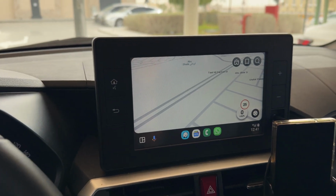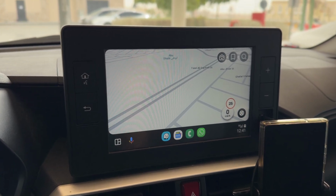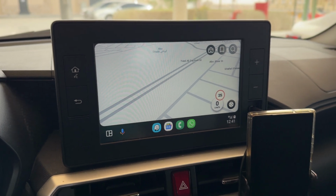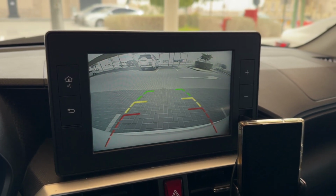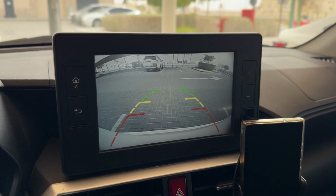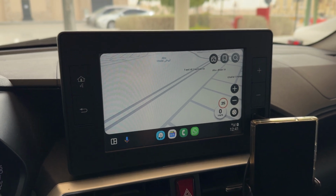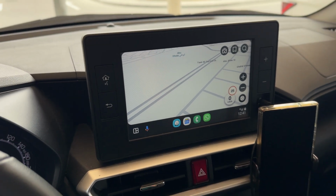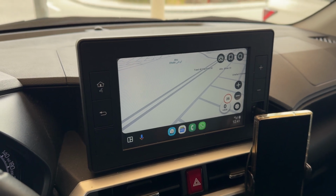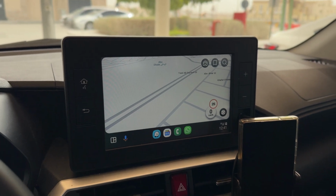On infotainment, this is a 7-inch touchscreen with wired Apple CarPlay and Android Auto. This works very well, no complaints, and the reverse camera has sufficient resolution. It's very clear. Still, this would have been much better if it were a high definition screen. I see in some countries it's available with a high definition screen and larger size. The size is sufficient, however, it would have been much better if this were a high definition screen.